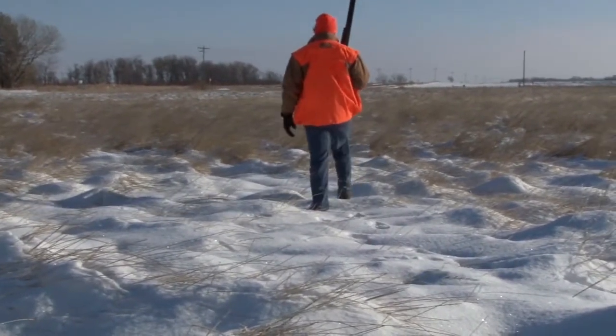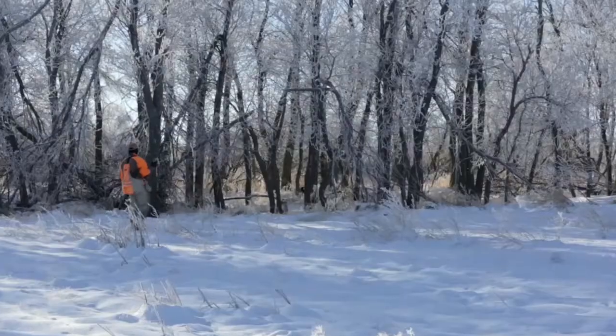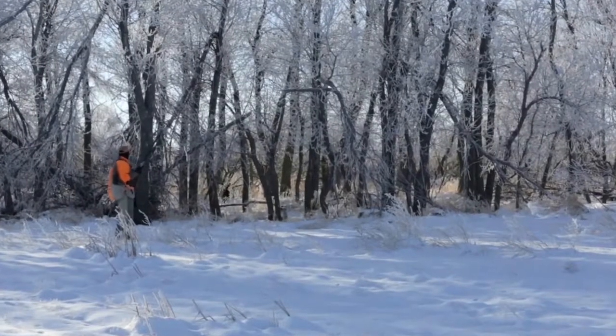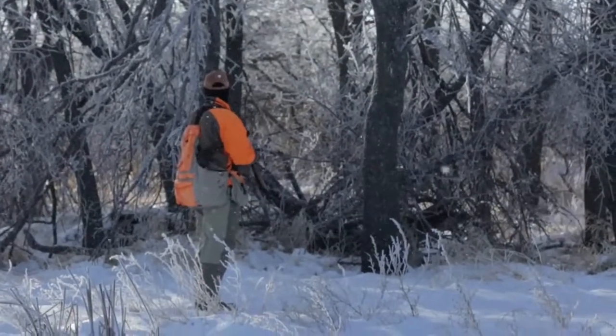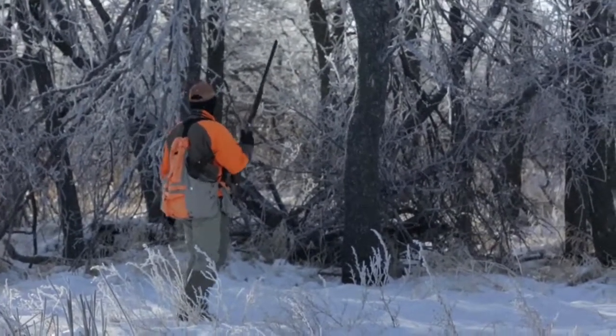To say we struggled the first day was an understatement. These conditions tested both the 2- and 4-legged hunters. Even in the midst of cold, the stark beauty of the winter landscape was undeniable.